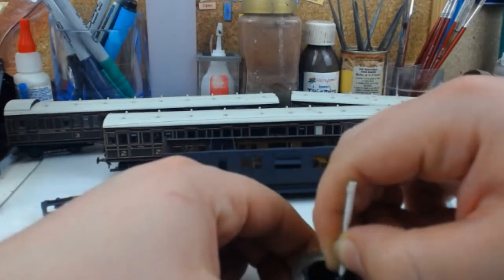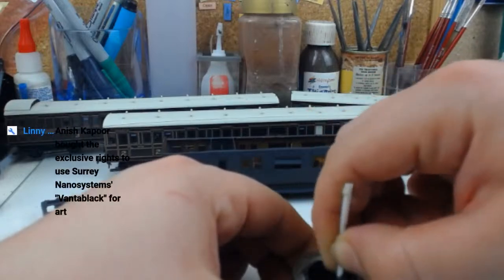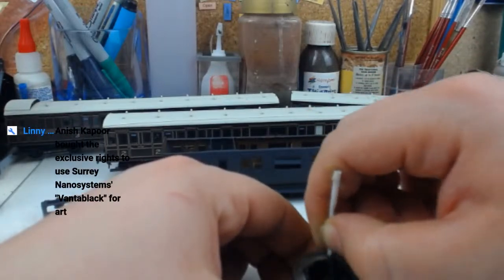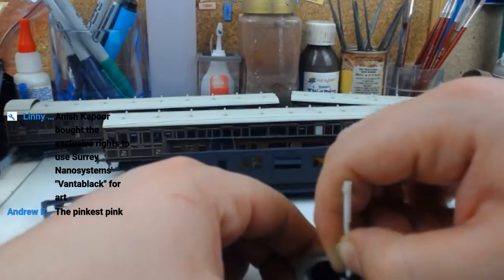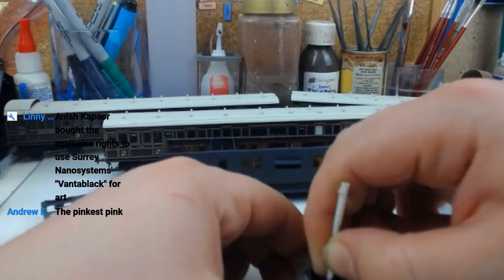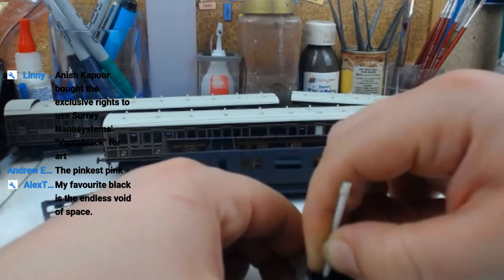Stuart Semple made the pinkest pink. Aha! And that was in response to the... Anish Kapoor bought the exclusive right to use Nano Systems' Vantablack for art. Right, there we go. See, I do know things, sort of.